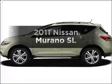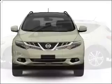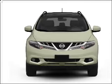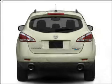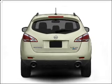The 2011 Nissan Murano. Travel the roads in style and comfort in this great vehicle with a reliable six-cylinder engine that responds smoothly to its automatic transmission. Premium wheels give a more luxurious look. Anti-lock brakes help you bring your vehicle to a safe stop.